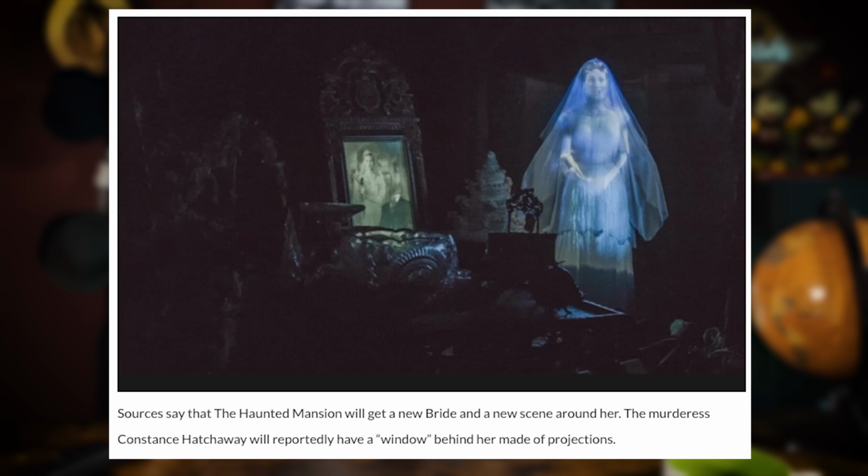There is, though, this rumor, as reported by WDW News Today last Wednesday. Per their sources, Disney may be looking to make changes to the bride and to the hitchhiking ghost scene. There would be a new bride in a new scene, one where Constance would be placed in front of a window. And this is actually kind of a big deal for me, or for others who are familiar with the long-term history of the bride and her story as it takes place in that part of the attraction. A window behind Constance would be a very telling and very thoughtful addition to that scene. I'll explain why that is in just a minute. But let's talk about first those hitchhiking ghosts.